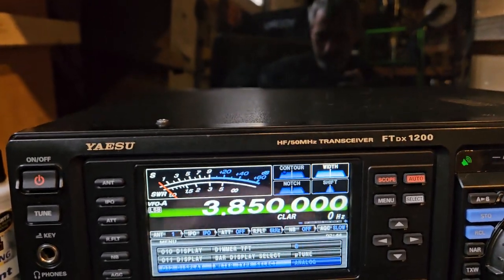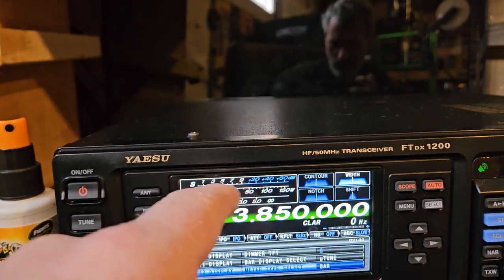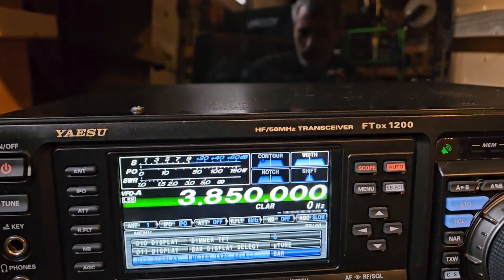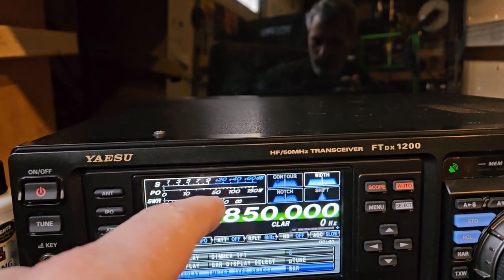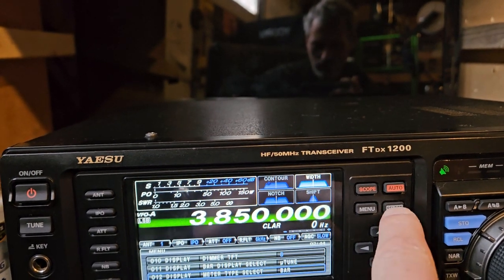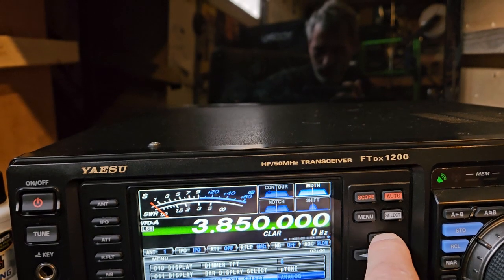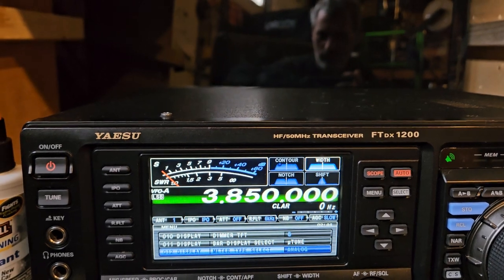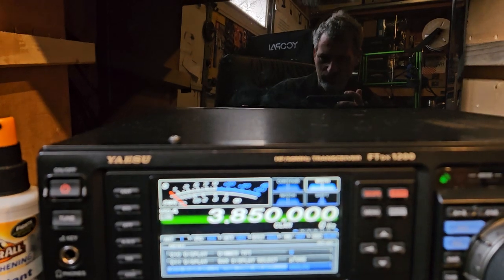The reason I use the bar is because the bar will give me two things. It'll give me my SWR and my power out at the same time. What I would like to have seen them do is use a needle meter for the power out and the S meter, and then have a little line underneath for the SWR. I think that would have been great. But they didn't do that. So yeah, analog. I thought there was more than one. The meter looks great, but the bar graph gives you more information.